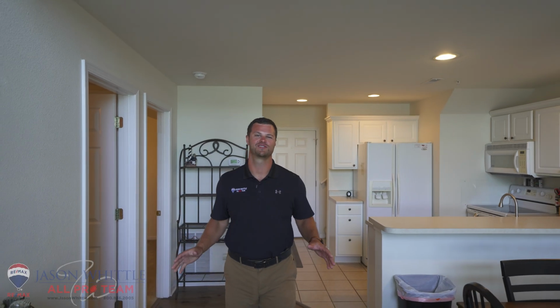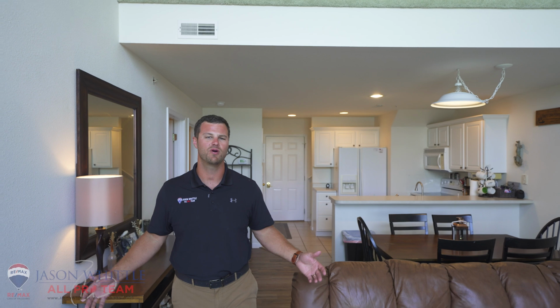You will love the spacious floor plan that this condo has to offer. It features 3 bedrooms, 3 full bathrooms, beautiful views from almost every room in the house, a 12 by 32 foot boat slip, and tons of nice updates.